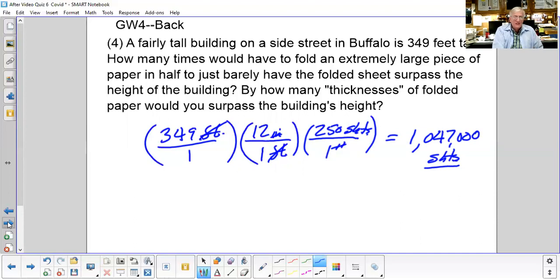Well, let's see. Let's try 2 to the 10th. Let's see what that gives us. Now I have to switch calculators here. So I'm going over here to grab this one, and I turn it on and I clear it. 2 caret 10. Remember, you hit the caret key. It's 1,024. We're way low.